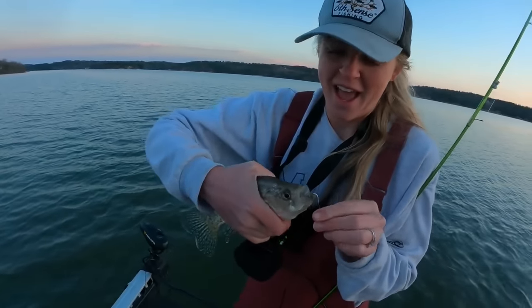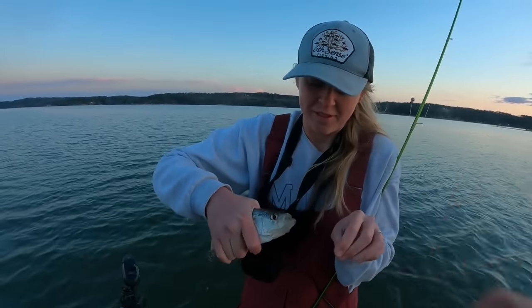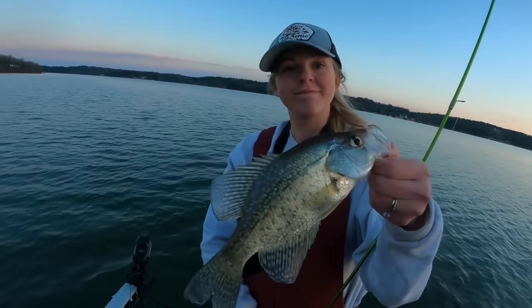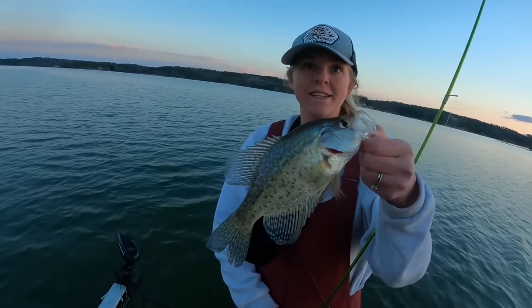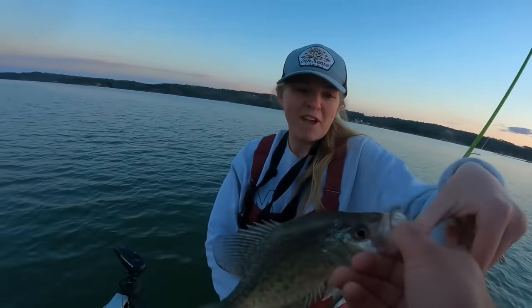I thought he was gonna be bigger than that. He's still a good one. I know. He felt pretty big. Your rod was definitely bouncing. He bit it good, that's for sure. Another black crappie. Yep. Another nice keeper. I don't think we caught any white crappie out here today. No. I'll take this guy.